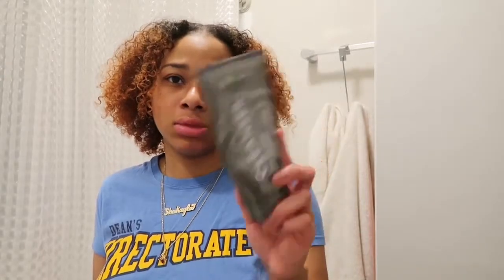So, well, actually it expires May 2019, so this month. And I'll probably be throwing it away, but I've had it for that long and I still have a whole lot in here. So you literally only need a dab, and then I just rub it.